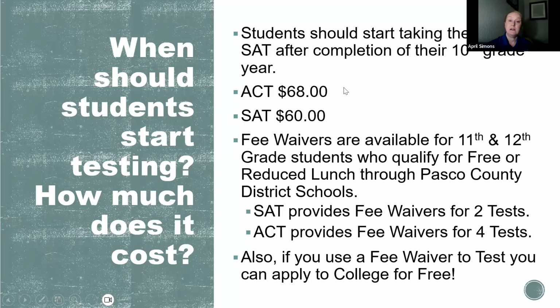ACT is $68 currently, and SAT is $60. These are just for the multiple choice test. These do not include the optional essay portion. If your student does want to sign up for the optional essay portion, there is an additional fee.